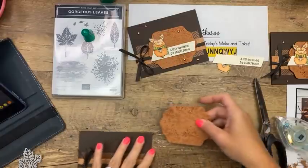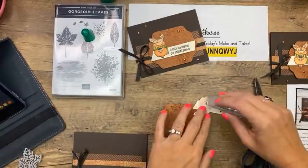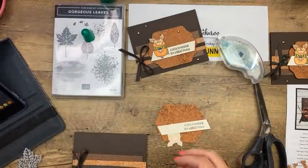All right, there we go. Now, let's see. I'm going to get my little pig and put him on flat there. And then dimensionals.